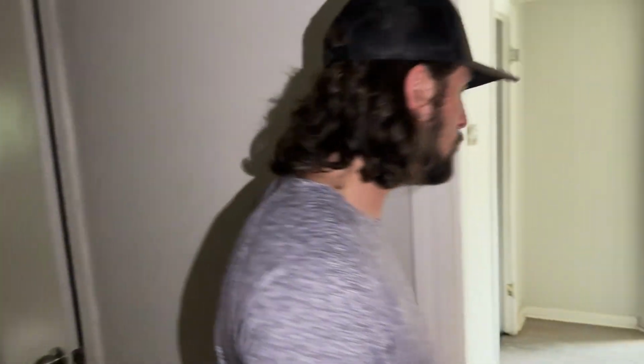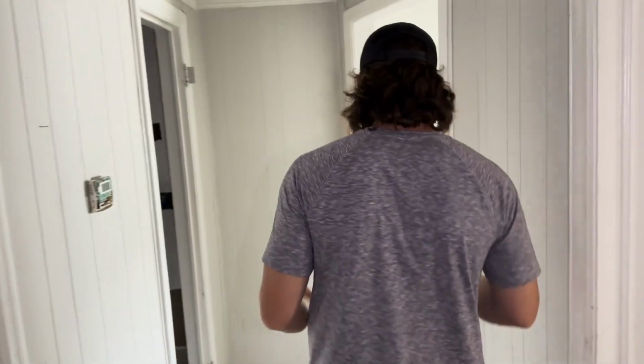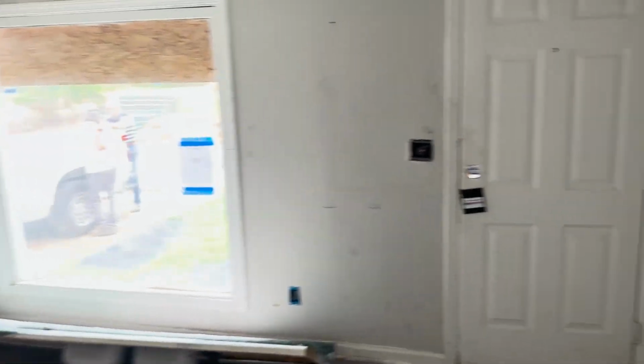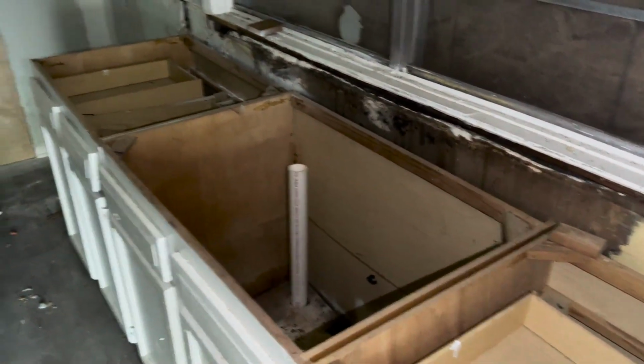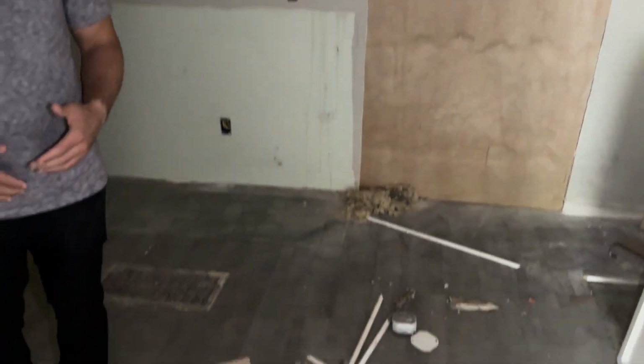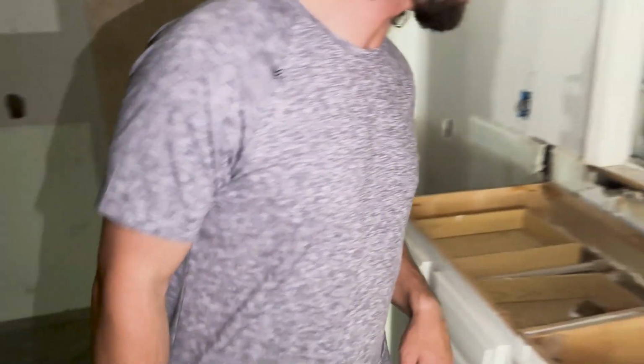Now, as we walk back through the living room, we're gonna enter the kitchen. It might get a little dark here for a minute. So here's our kitchen. We're doing all brand new countertops, updating all of these cabinets and everything in here. And of course, all new plumbing. Everything in here is gonna be all brand new.